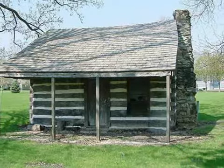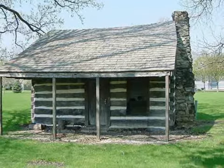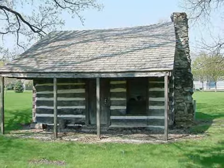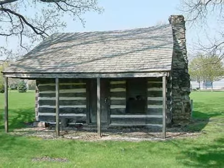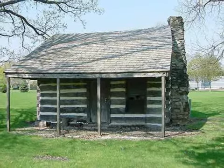The Jameson Cabin was built by Charles and Jake Jameson in 1860. It was located 4 miles northwest of Homer and moved to Wilson Brewer Park in 1931.